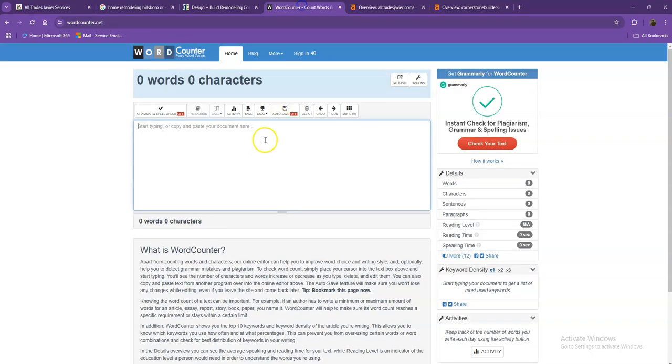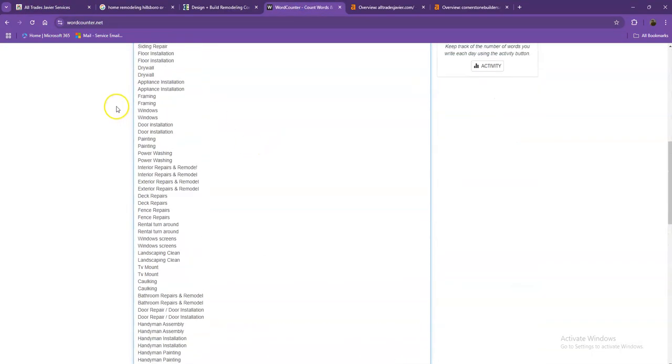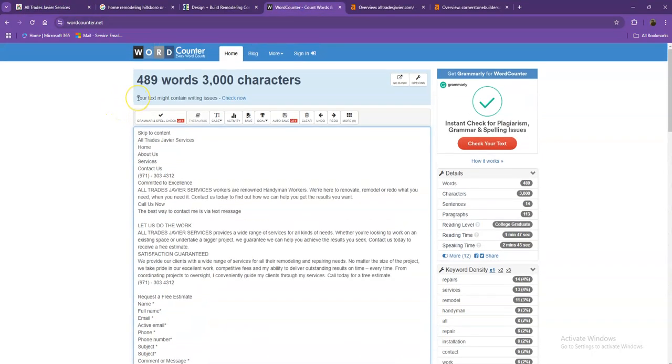Let's go ahead and do a quick count first to see how many words you have on your homepage. So currently you only have 489 words, which is not a bad number. However, we're still quite behind the goal of 1500, so the more words you add to your homepage, the better.